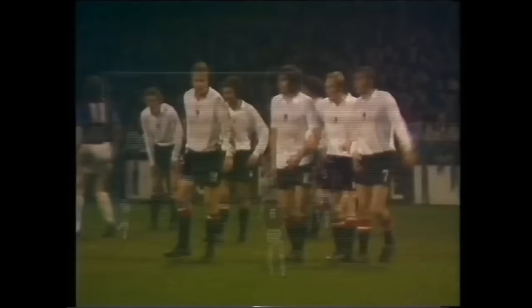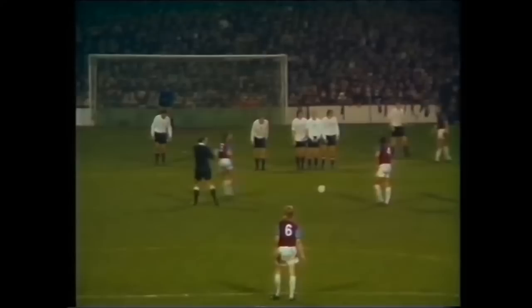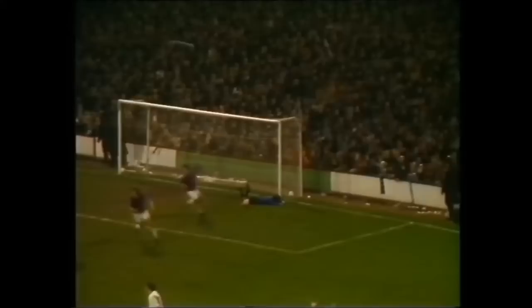Taylor is up there, looks as though he might have a crack at it. Billy Bonds is in there, Graham Paddon is in there, and Lampard is in there. They're really queuing up behind this West Ham free kick. I would fancy Paddon. Oh, what a goal! Graham Paddon, number three, with 2 goals in a matter of 3 minutes.